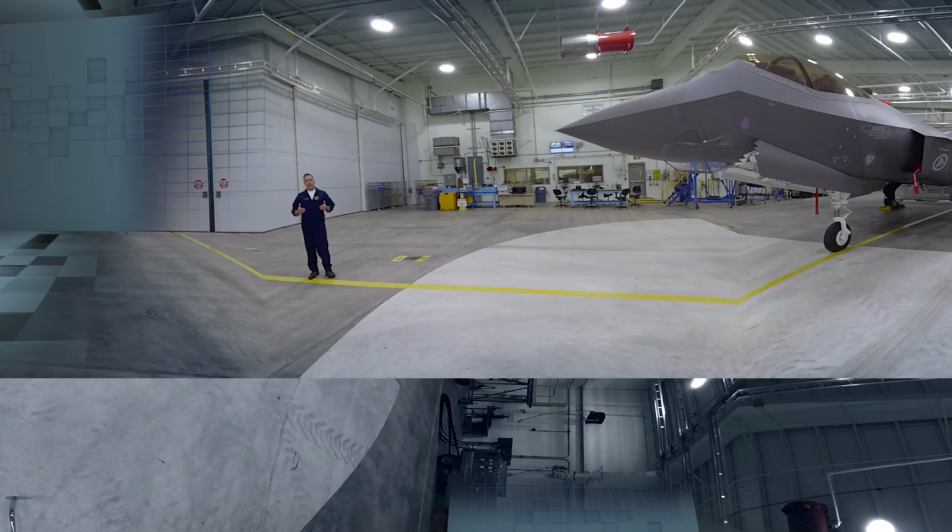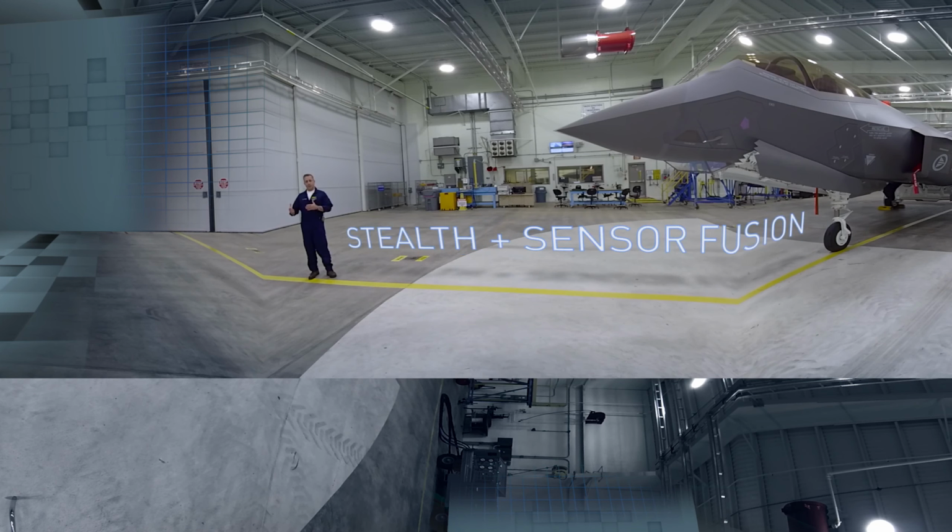I'd like to take the opportunity to talk to you about the F-35 Lightning II fifth generation fighter. Now, when people hear fifth generation, they normally think stealth or VLO, very low observable. But really, fifth generation is a combination of not only stealth, but sensor fusion.